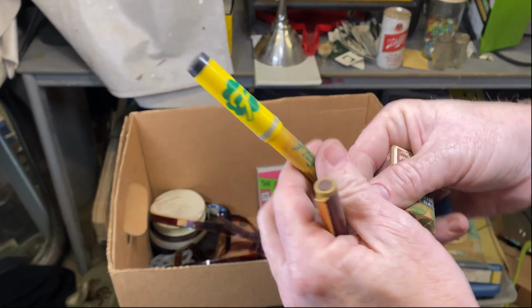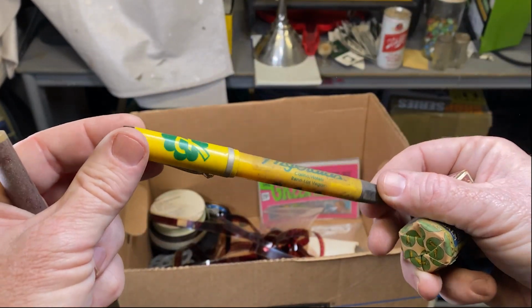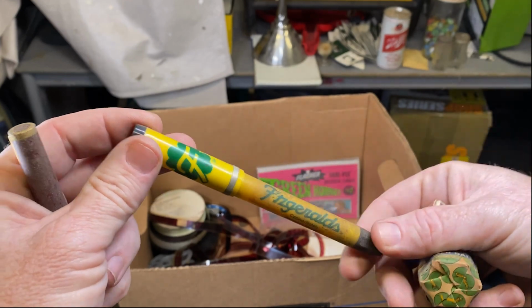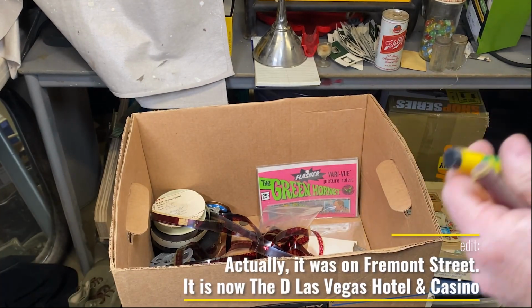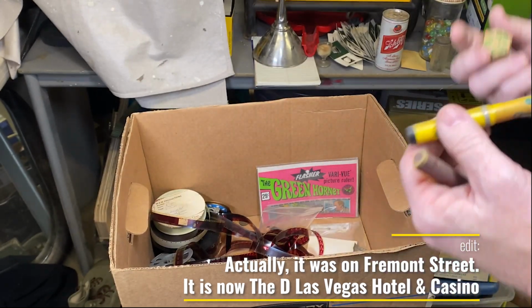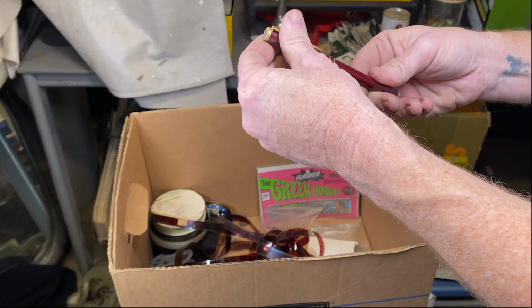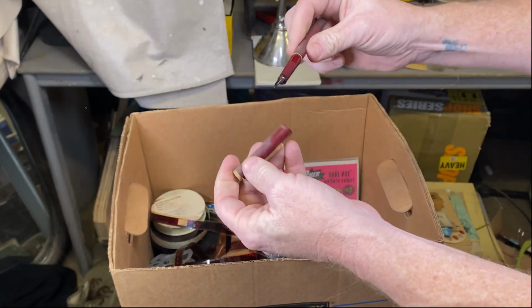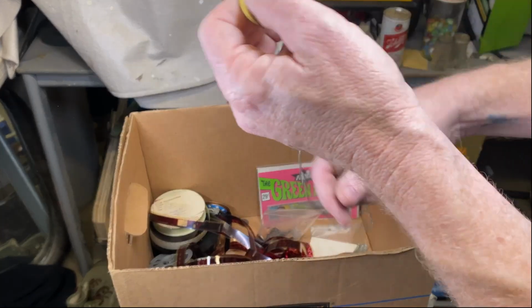Then we've got, oh, Fitzgerald's. Anybody remember Fitzgerald's Casino in Vegas? It was on the corner of Las Vegas Boulevard, and I can't remember the cross streets, but I think it was on the corner. Is this a fountain pen? Yep, little fountain pen. Other little pieces, Green Hornet pendant.